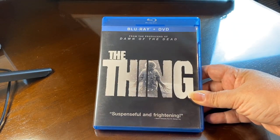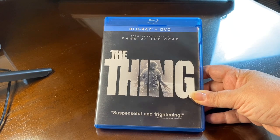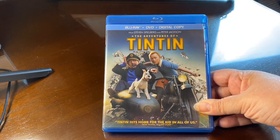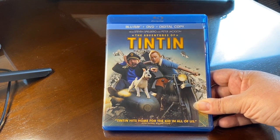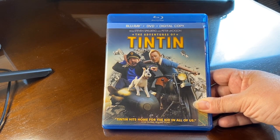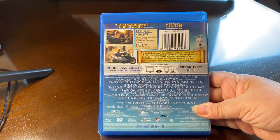Then we've got The Thing prequel. I mean, it was okay. Tintin. We love this one. It's too bad that they didn't make a sequel to it. We would have liked to have seen more of these stories, because there's a lot of Tintin stories.